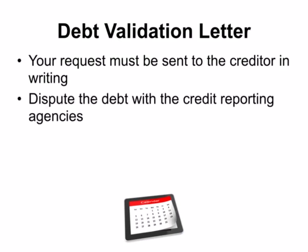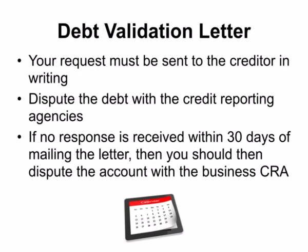Also ensure you dispute the debt with the credit reporting agencies if the creditor doesn't respond to your request. If no response is received within 30 days of mailing the letter directly to the creditor, then you should dispute the account with the business credit reporting agencies.